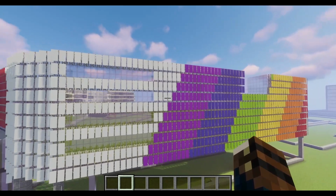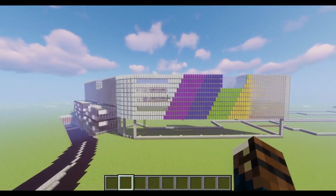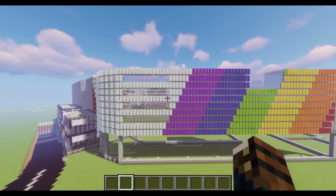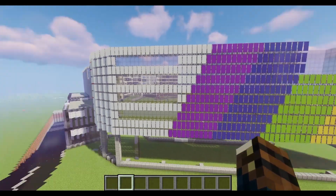The only problem is the render distance is kind of amusing. You go far away from it and they stop rendering. But that's a perennial problem with Minecraft banners. There's bound to be a setting that I don't know about that will fix it.